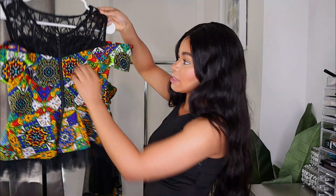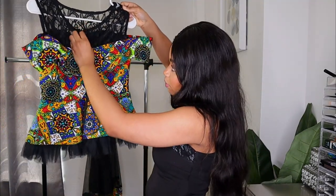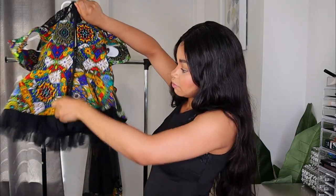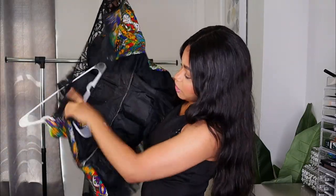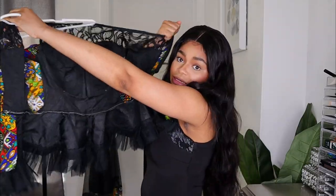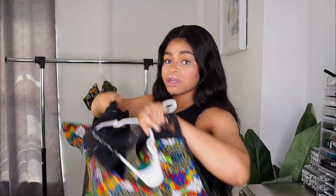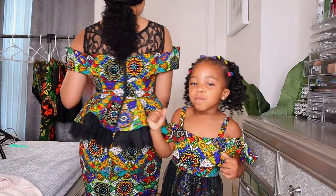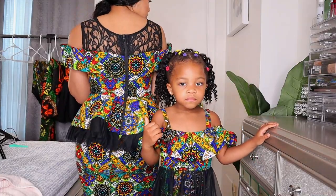This blouse has a zip that goes down. Let me open it so you guys can see. You can actually open it up completely, so it's very easy to wear, okay? And then it came with a skirt, but this time around, she actually made two skirts for me, guys. A short skirt and a long skirt, okay?